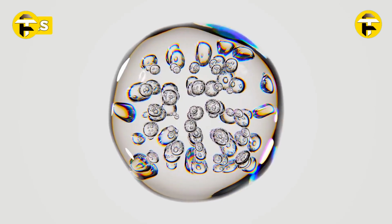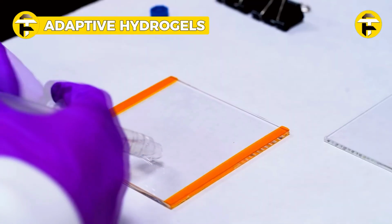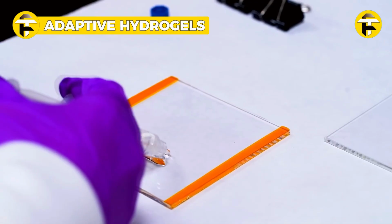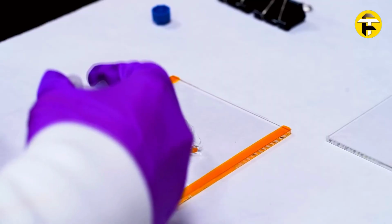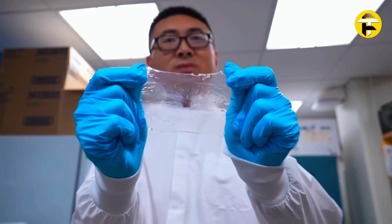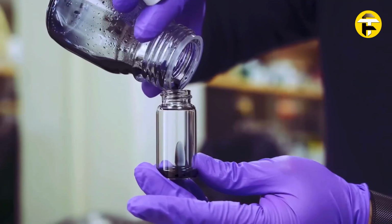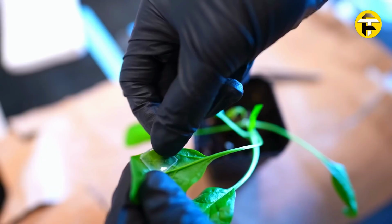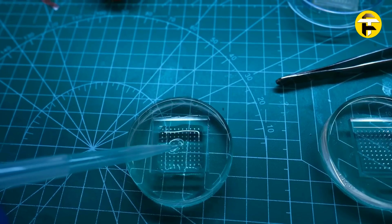Adaptive hydrogels are a class of smart materials made of highly water-rich, flexible polymer networks that behave more like living systems than static plastics or rubbers. Their polymer chains hold large amounts of water inside a three-dimensional mesh, giving them softness, stretchability, and an innate ability to interact with their environment in ways traditional materials cannot.